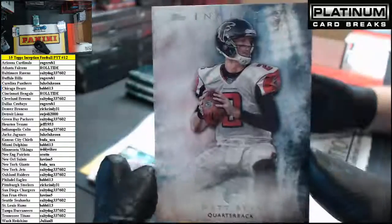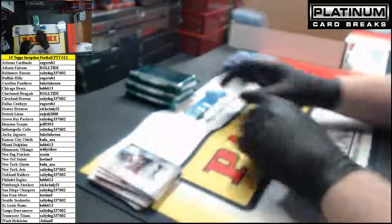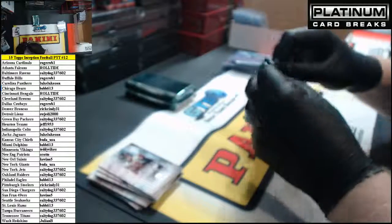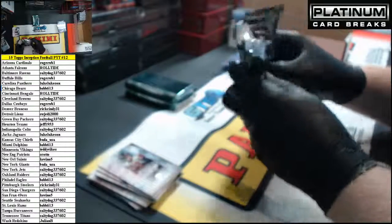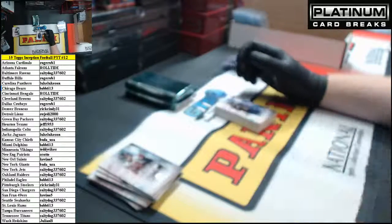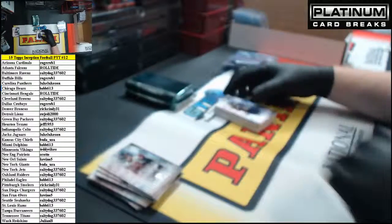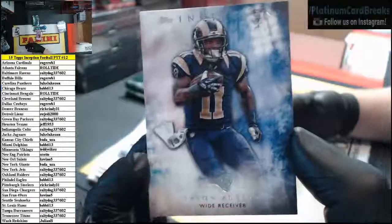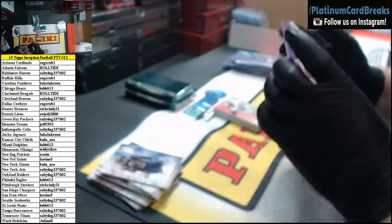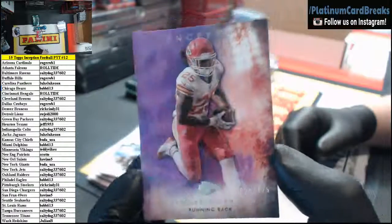And Matty Ice, vet base, for the Falcons. Oh boy. Tavon Austin, vet base. Jamaal Charles, 29 of 125 for the Chiefs.